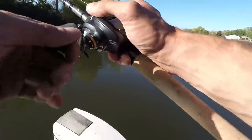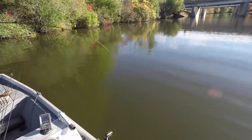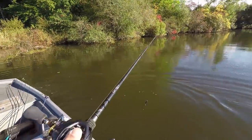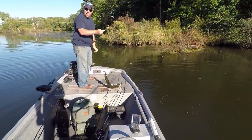Did you get one? It's a big pike. I almost just fell in. A big pike? Yeah. Oh, dude, that is a good pike. Pike on the jig. Boat flipped a pike. Oh, I just broke my rod.